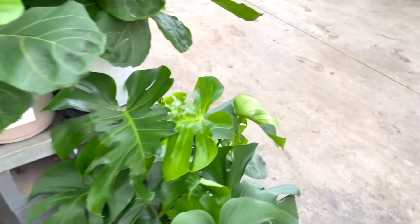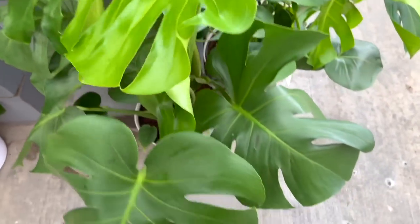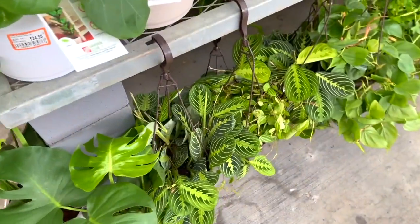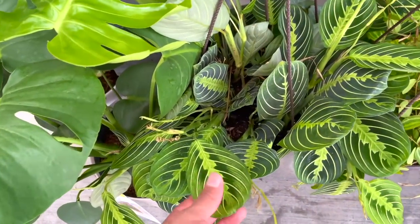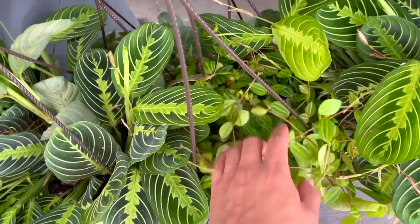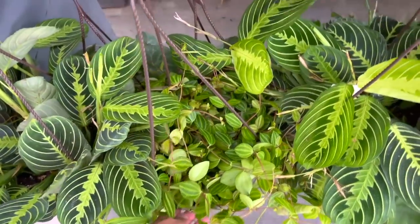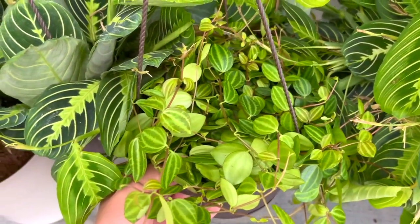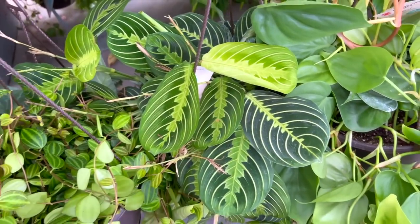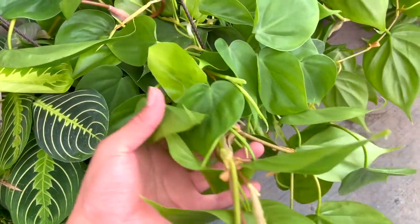Also, it's raining a lot. This is a really big, nice looking Monstera Deliciosa for $24.98. We got so many prayer plants. This is a lemon lime maranta. This is pretty cool as well. I ended up getting one since I don't have one, and they're also $19.98. Basically, all the hanging baskets are $19.98. Yeah, there's so many marantas and green heartleaf philodendrons.